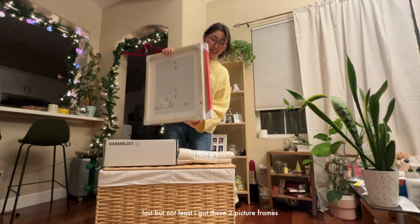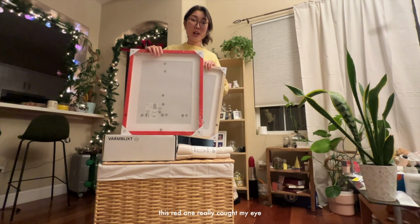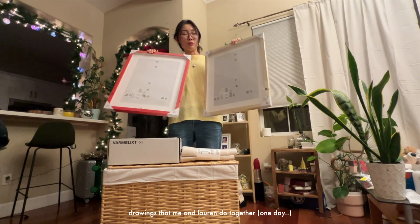Last but not least, I got these 2 picture frames. I thought they would be so beautiful in our home. This red one really caught my eye. And I think this would look really cute with drawings that me and Lauren do together one day.